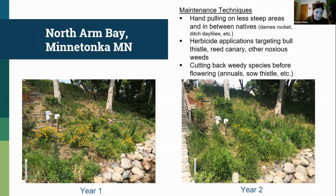So as you can see, year 1 on the left, there's a lot of black-eyed Susan. That's a very short-lived but super rambunctious species. It usually is the first thing to bloom in our seeded restorations.